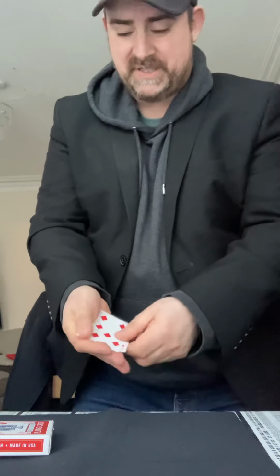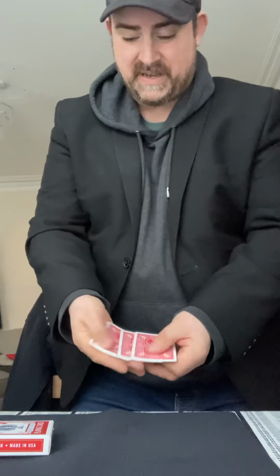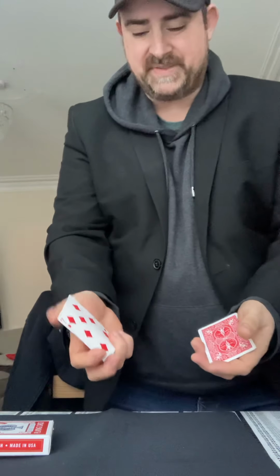Now, I get accused that maybe I'm using 4 cards the same. And to be honest, you're right, I am, yeah. So that's a 7 of diamonds. In fact, that's 2 7 of diamonds. In fact, that's 3 7 of diamonds. And of course, that's 4 7 of diamonds. So that's 1, 2, 3, 4 7 of diamonds.